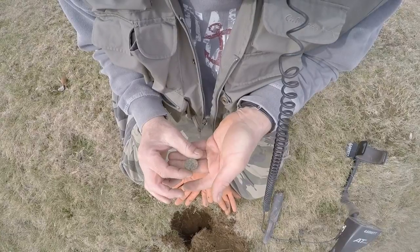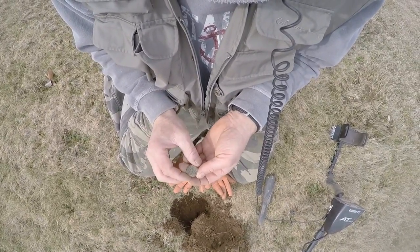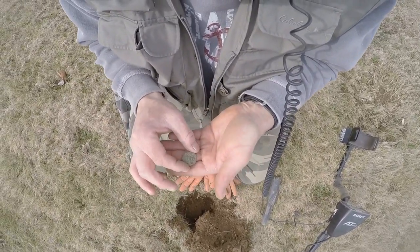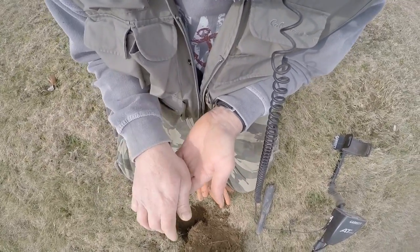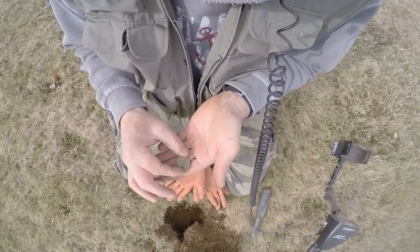Look at that. Miss Liberty, you can kind of read the Liberty in her headdress, but 1853 is clear as day. Look at that. Oh my God, that's so cool. First one I've ever dug. Oh man, that is so cool. I am so happy I came to this field today. Oh, I made the right choice for sure.